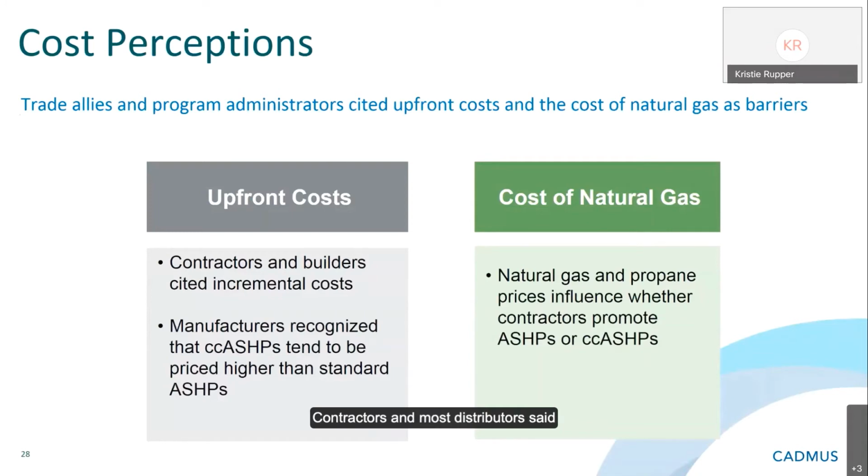Contractors and most distributors said the low cost of natural gas and propane was a barrier to promoting the equipment. Trade allies explained that low natural gas prices with comparably higher electricity prices can hinder payback periods for these projects and pose difficulties for contractors promoting cold climate air source heat pumps. And some contractors said that off-peak demand response programs that offer lower electric rates during off-peak times can help offset low natural gas prices.